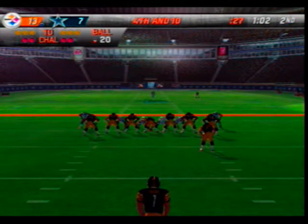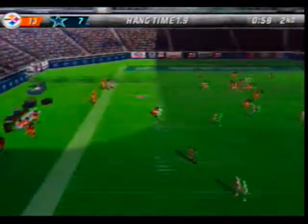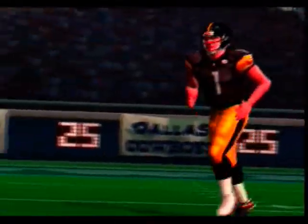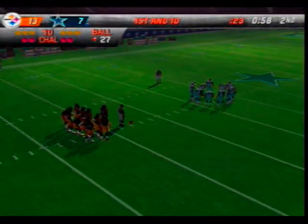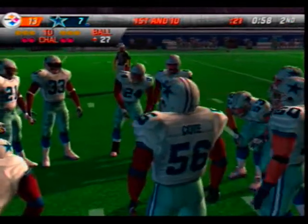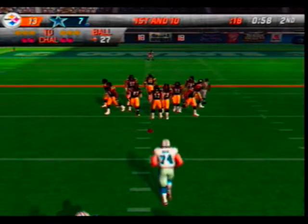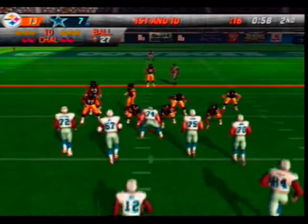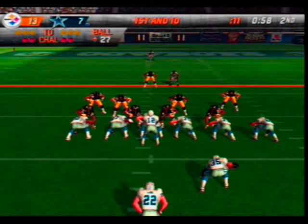Hughes is ready to punt this one away. Stringer lines up deep for the punt return. This one goes out of bounds. First and 10. Ball on the 27-yard line. Over to the right. The Steelers come out on the 46.